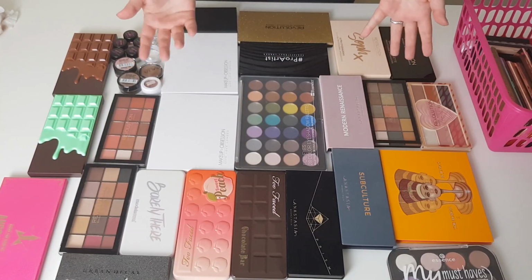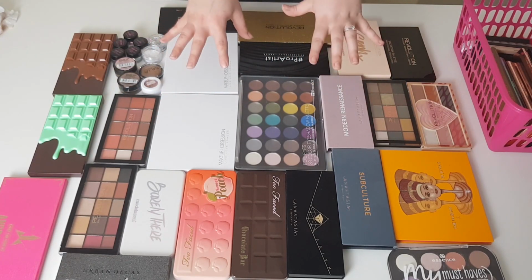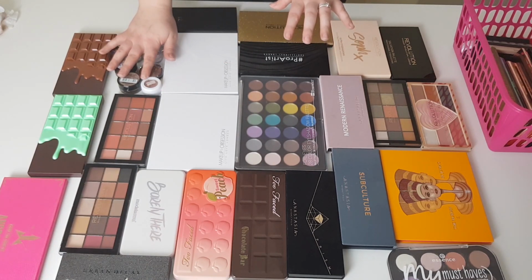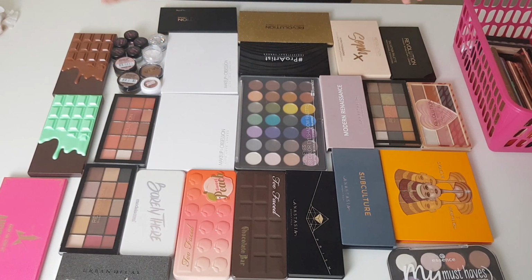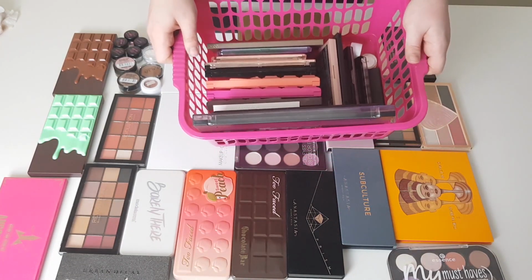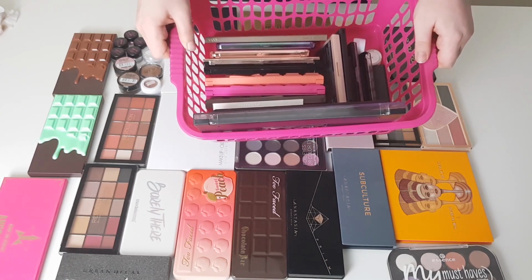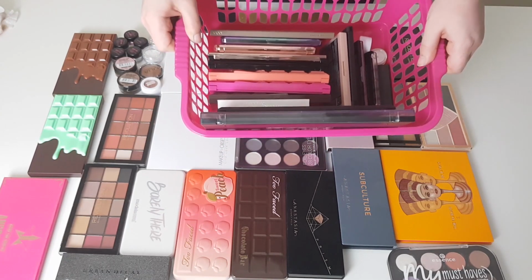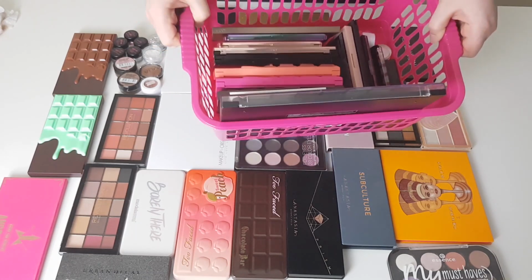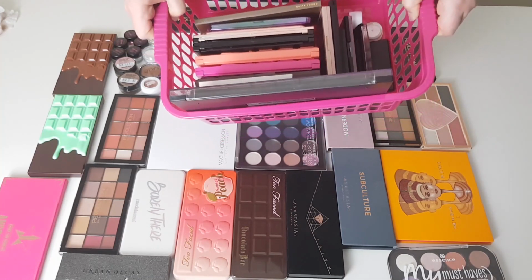And this, guys, concludes the video. All of these palettes that you see right here are the palettes that I'm keeping. It's over 20 eyeshadow palettes, and then some singles as well that I'm not going to count right now. And in this basket right here, that's all the palettes that I am going to be decluttering, which means passing along to my friends and family, especially my cousin and my little sister. And in here we have about 19 palettes, so I think that's a great success.